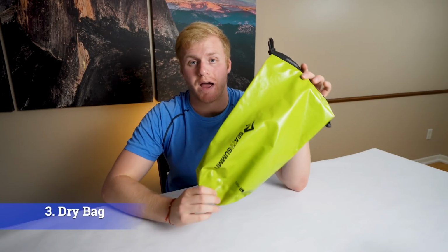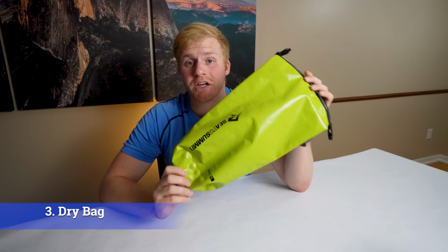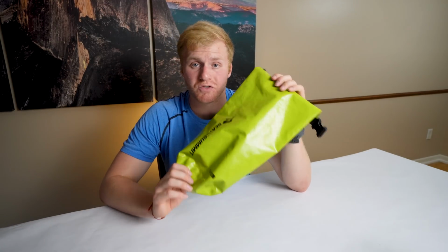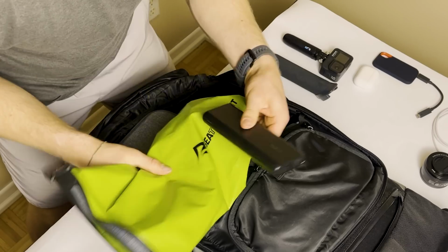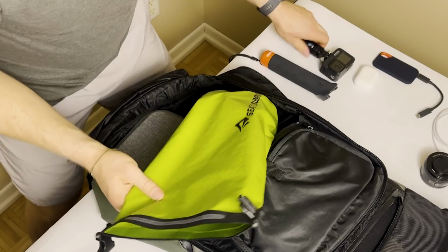Item number three, and that is a dry bag. I really do not travel without this thing. I really enjoy knowing that I have a place to keep my valuables dry. It's really hard to predict the weather when you're traveling, and you always want to make sure you have a place for your things like your phone, your wallet, and your electronics to keep dry.